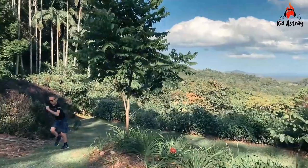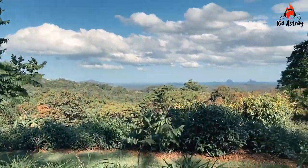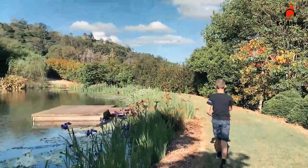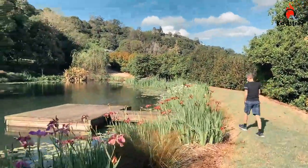You're so high up that you get an amazing view of the Glasshouse Mountains. There are so many different gardens. All you have to do is pick your favorite and sit down and enjoy the serenity and fresh air.